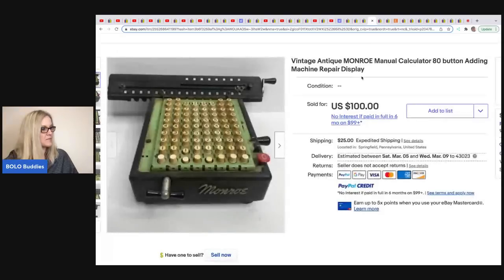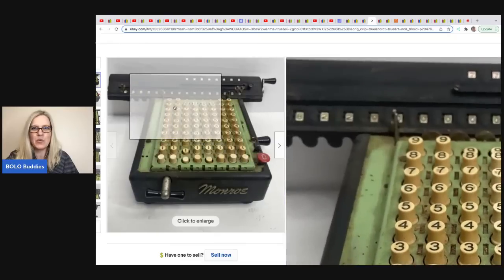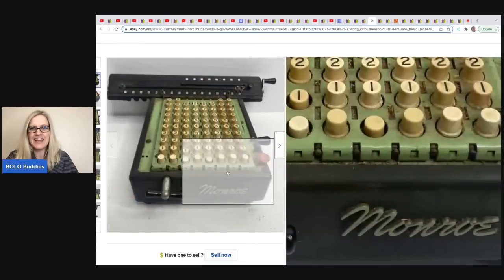This next item comes from the Philly Flipper. He got this at an auction and he sold it for $100 and he paid $2 for it. It's a vintage antique Monroe manual calculator, 80 button adding machine. Would you look at that? That is pretty nifty.